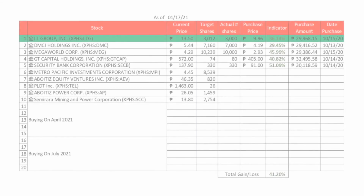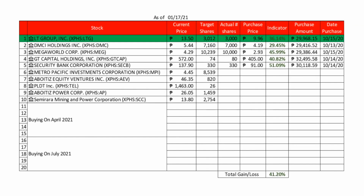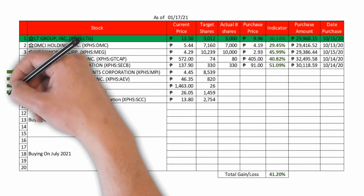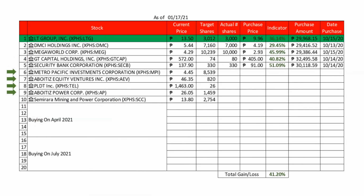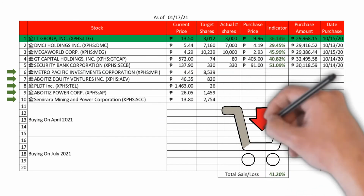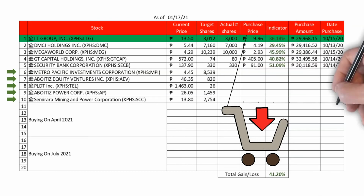We will now be choosing the 5 stocks for our buying this week. This will be our worksheet now with the chosen stocks. We have chosen MPI, AEV, TEL, and AP for the blue chip stocks. For the non-blue chip stock, we have chosen SCC because of its low DTE and high dividend yield. We will be buying these stocks within the week and we will give an update next week for the status.